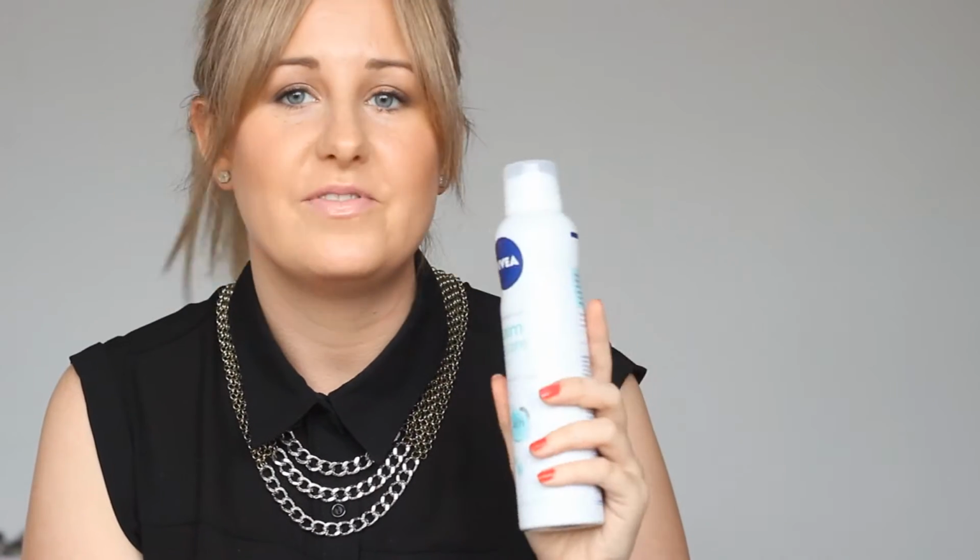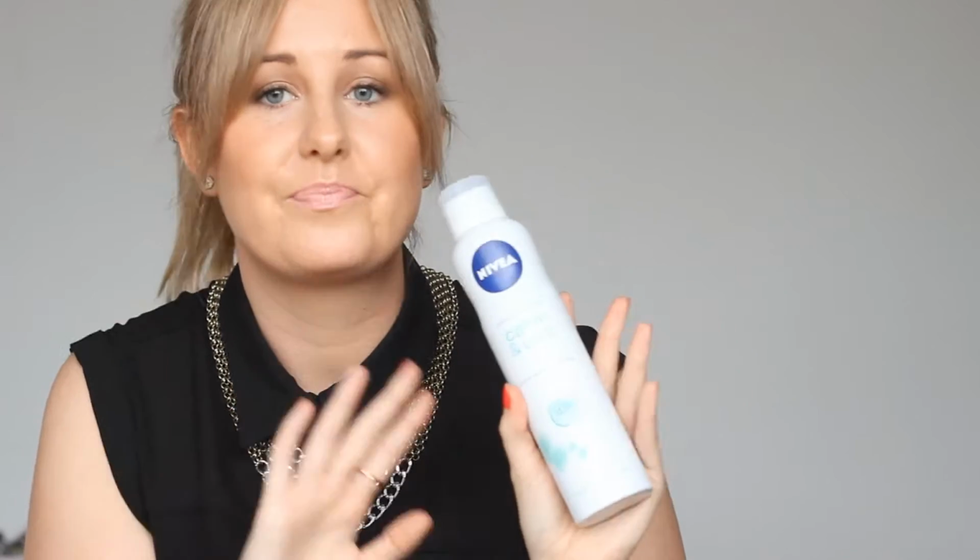So Nivea was on offer and I usually quite like their stuff, so I went for the Anti-Perspirant Calm and Care 48 hour. So I just got that. It is a 250ml. Haven't tried it before, seems like it's going to be okay, so we'll stop talking about that.